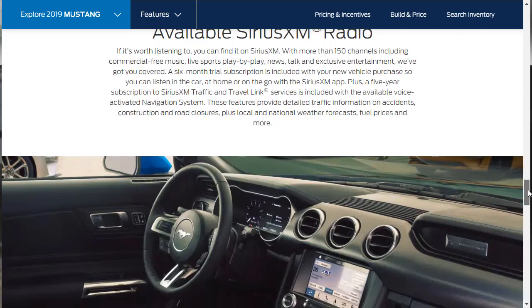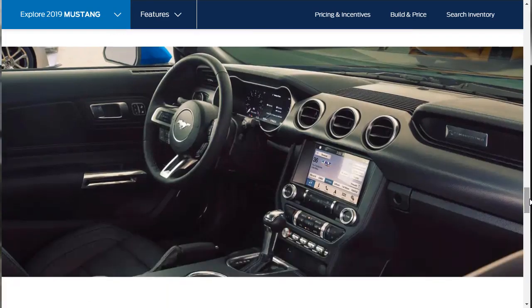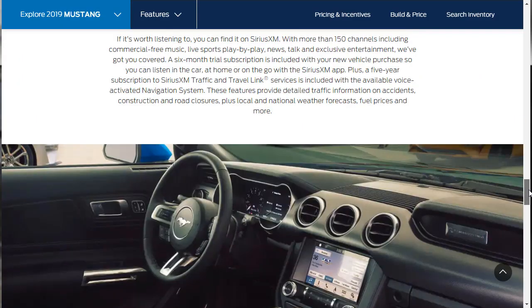Wow, they've got a lot. A lot of people get into the Sirius XM. There's all different kinds of subscriptions. So 150 channels, Sirius XM apps, traffic, travel links, and they're throwing out free subscriptions apparently when you buy it brand new. You know, you get a short trial subscription, 6 months, stuff like that.